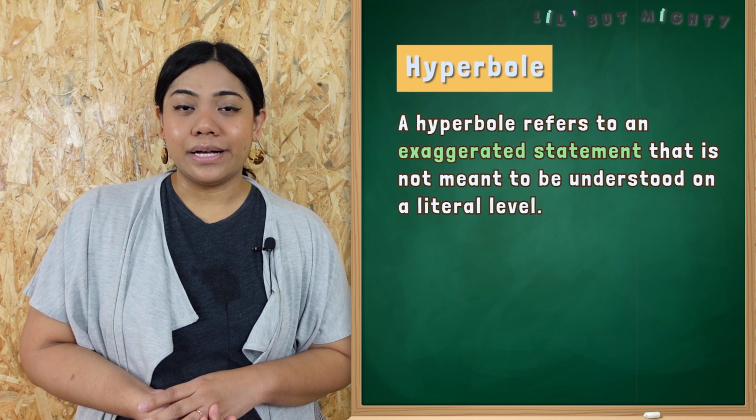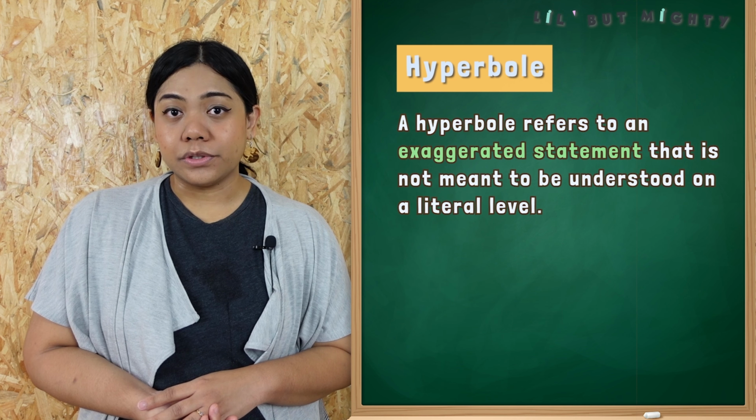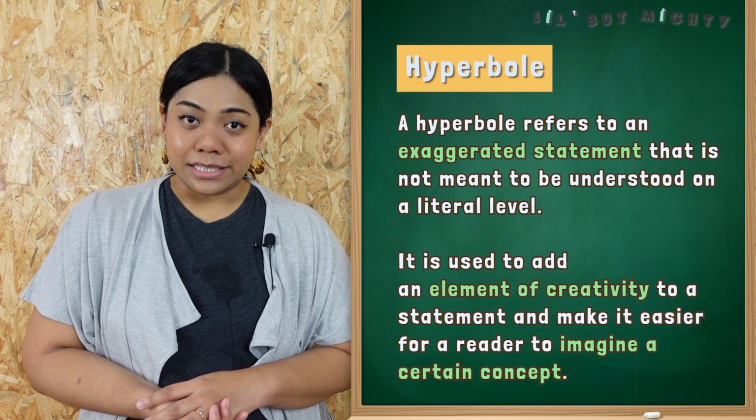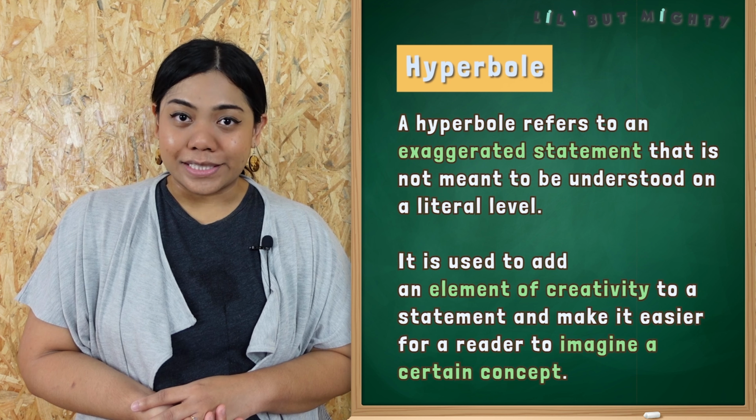In a nutshell, a hyperbole refers to an exaggerated statement that is not meant to be understood on a literal level. It is used to add an element of creativity to a statement and make it easier for a reader to imagine a certain concept.